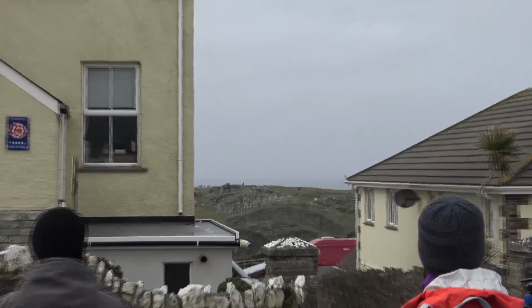Anyway, we had a look, because from the car park where we parked up, you can see the actual island outcropping, and there are people on there, so we're just gonna go down now and go on top. Let's go. Okay, it's happening. We've got the ticket, and we're gonna be on our way to cross over now.